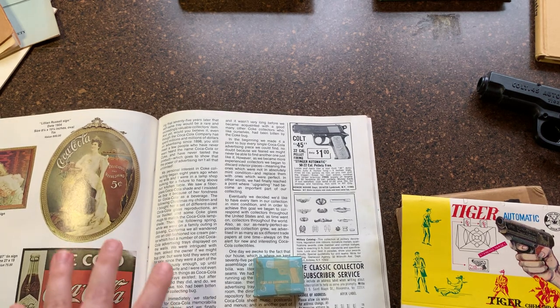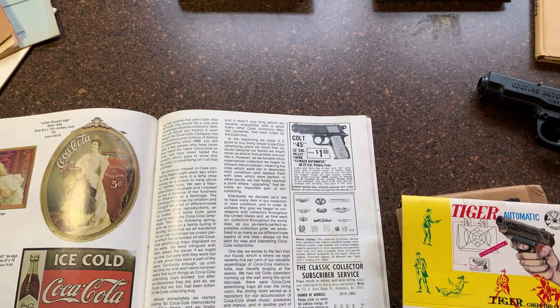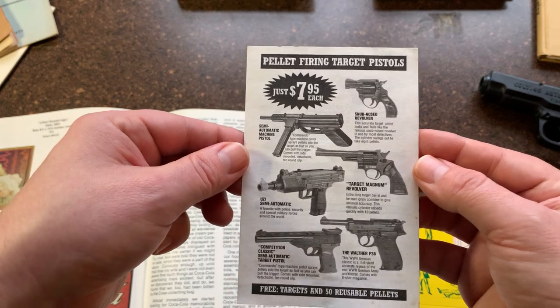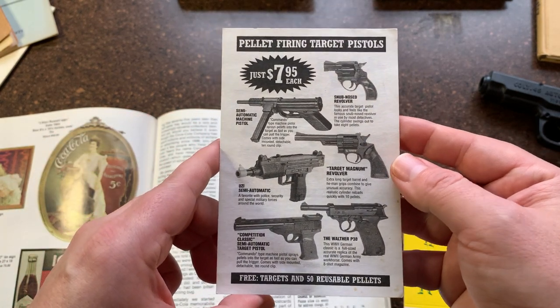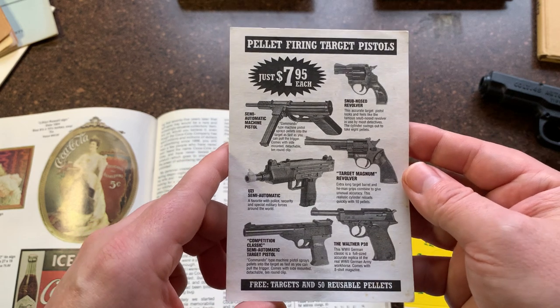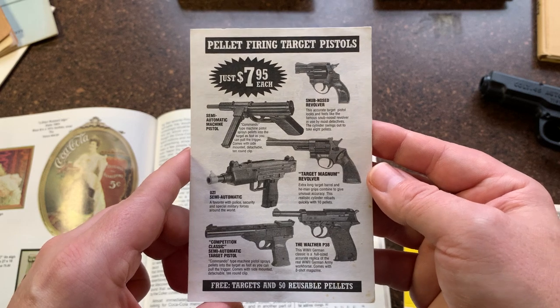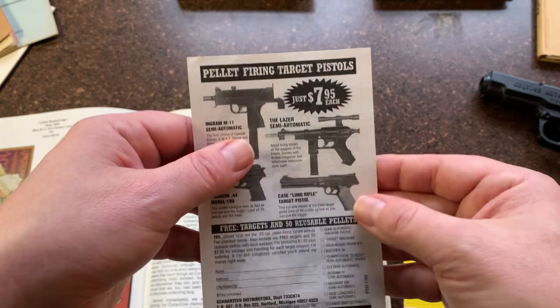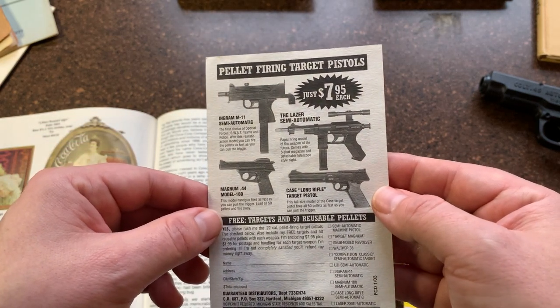I actually collect these mail order guns. It's kind of a challenge because they only come up for sale every once in a while. And I remember in the 80s in magazines seeing this ad right here. If you grew up in the 80s or you were an adult in the 80s, you remember this ad if you were into guns and stuff. This ad was even in Weekly World News, and in a lot of magazines. And the prices went up maybe a dollar every 10 years.